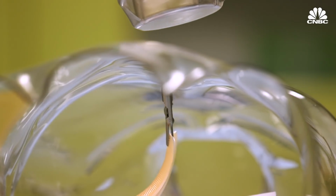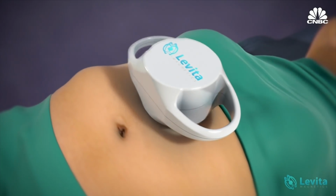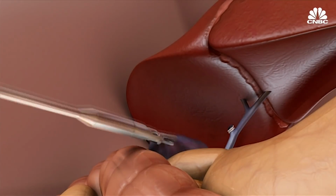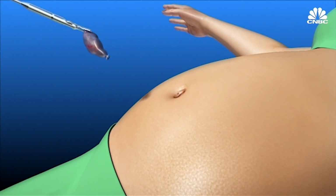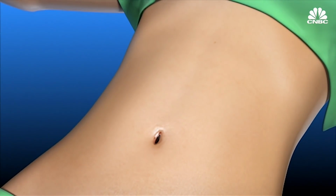For now, Levita is being used for abdominal surgeries only. Think obesity procedures and gallbladder removal, the most common surgery worldwide. But usually that surgery is performed with 4 incisions today. That's the conventional way of doing it. And we provide a way of doing it with 3, 2, and even 1.